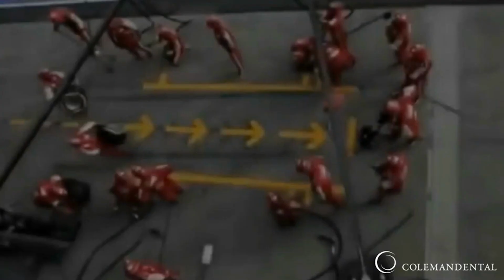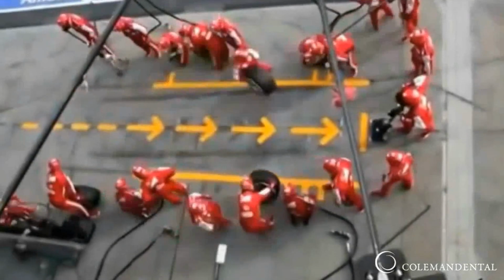Okay, so 67-second pit stop. Now this is Formula One 2013, Team Ferrari, Melbourne.